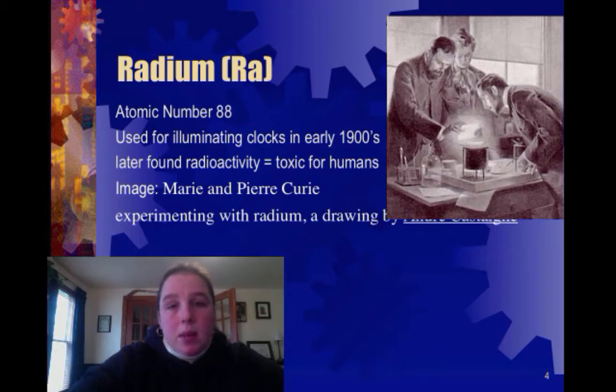Now, what is radium? Radium is one of the elements that she discovered with her husband Pierre. He actually later died in a horse-drawn carriage accident. He actually got run over by a carriage. And in her life, there's a lot of different things. There's some scandal in her life, and you can read about that when you do your project. But back to radium here.